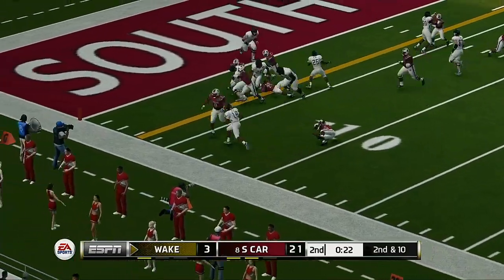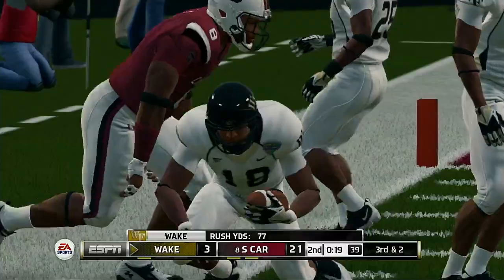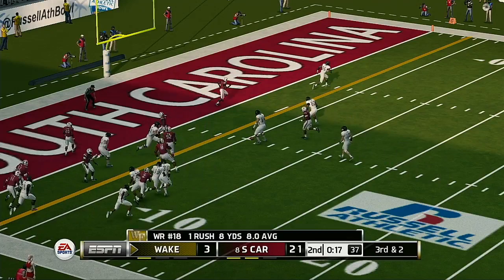He laterals the ball. Makes it to the 5.